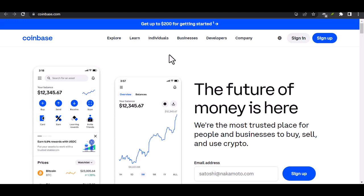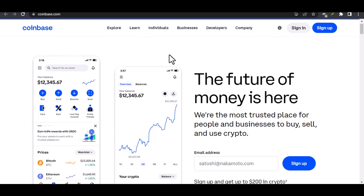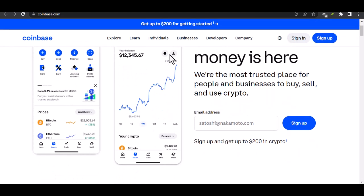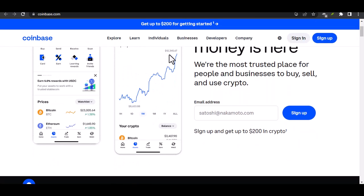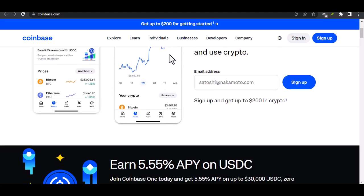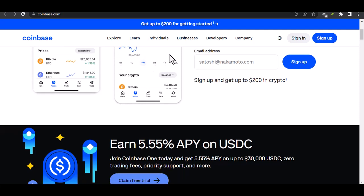You've been diving into the world of crypto, right? Maybe you've bought a little Bitcoin, Ethereum, or maybe even dabbled in some of those meme coins. And you're using Coinbase, which is great. But have you ever wondered, is my Coinbase account really fully verified?